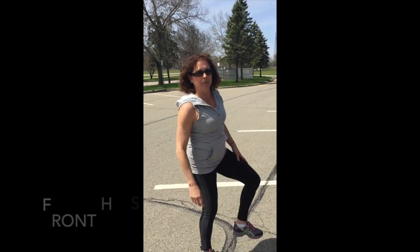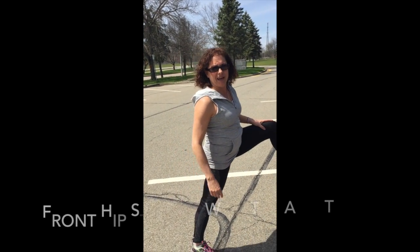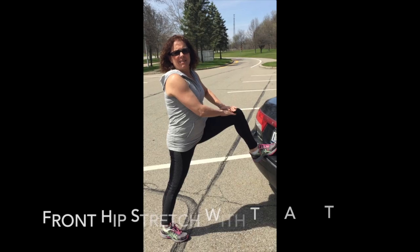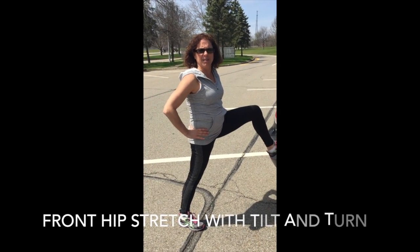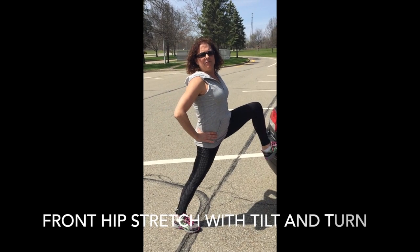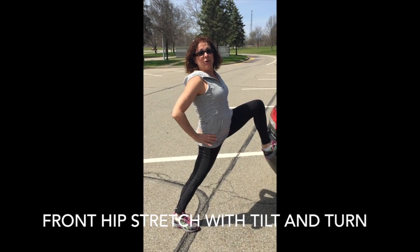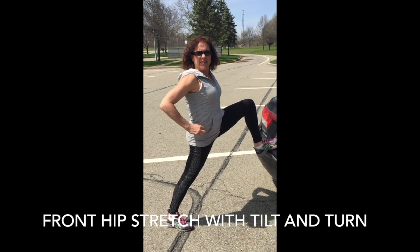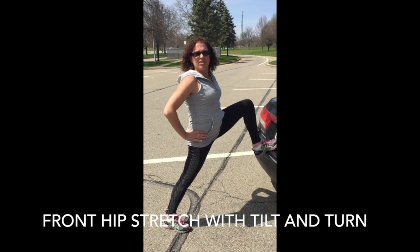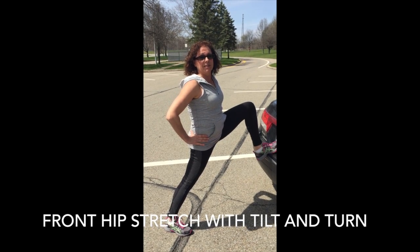We're going to use that car bumper again and put one foot up on the bumper. Wherever your hands can be, on your knees or on your hips, so that you'll feel nice and stable on here. And you're going to lean forward with your pelvis, trying to keep your shoulders back a little bit. I want the stretch right through the front area of the hip. Once I get there, I can just hold it right there and it feels really good.